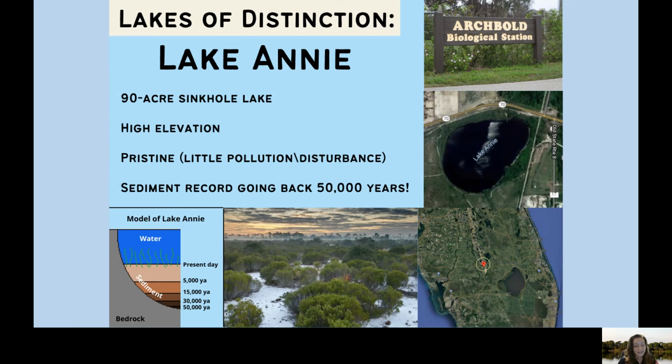And so Lake Annie, despite being small and fairly unnoticeable for people who wouldn't be looking for it, is actually a really important archaeological and paleolimnological resource for us. And for anybody who doesn't know, limnology is the study of lakes. So paleolimnology means the study of ancient lakes.